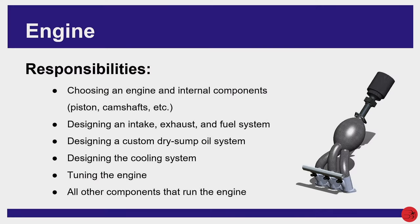So first, the responsibilities of designing the engine system is choosing an engine and its internal components. We have a wide variety to select from, different engine manufacturers and then different models within those manufacturers. But in addition to that, you have all the auxiliary components of making an engine run: the intake, the exhaust, and the fuel system. A custom dry sump oil system, because these are formula cars with lots of tight turns, so lots of oil loss possibly, so that's why we have to run an external dry sump. Designing the cooling system, tuning the engine, as Will mentioned, then also all the other components that run the engine that are a little smaller.